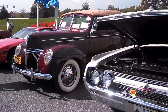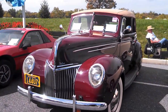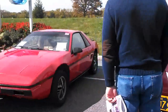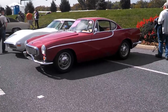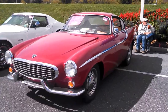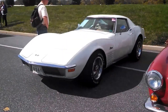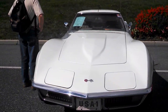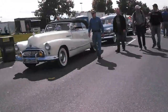Four-seat drop top. Oh, pretty little Ford convertible sedan. Was that a '35? '39, pardon me. P1800. Cute little Volvo. 8500, it's a '64. Nice Vette. Was that about '69? Monte Carlo. I'm switching over to this Buick Roadmaster.